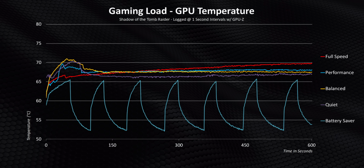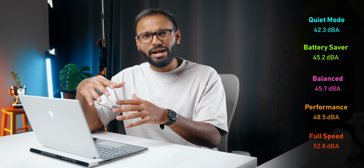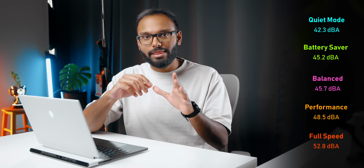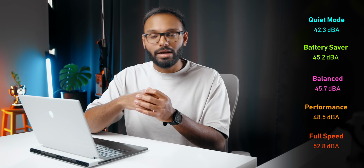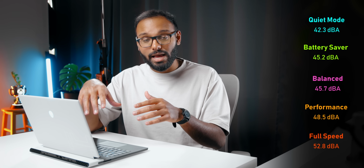But all of that means nothing if things get screaming loud in every single mode, right? Now, there are 2 things that jump out right away. First of all, full speed is way too loud to use on a regular basis, especially for a relatively small frequency increase that it gives you. Personally, I think balanced is the way to go here since it pretty much gives you the same speeds as performance mode, and it's actually a lot quieter than that mode. The other weird thing is that battery saver gets you worse clock speeds than quiet mode, but the fans spin a lot faster.